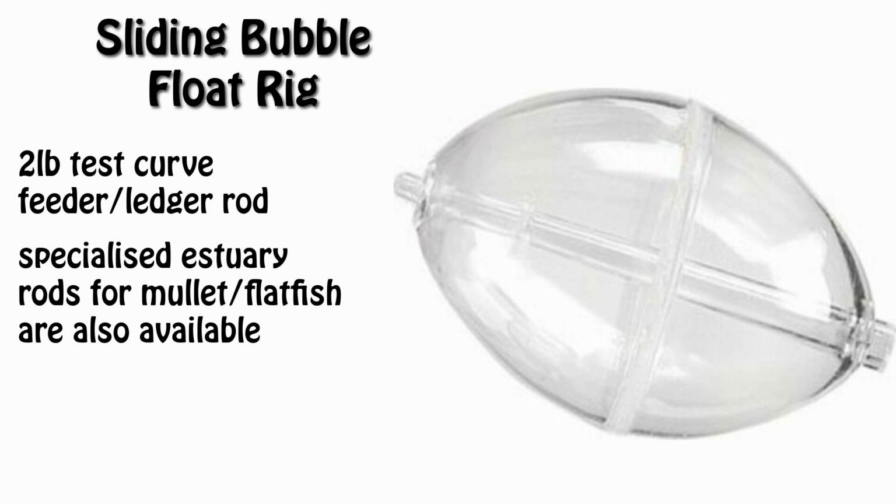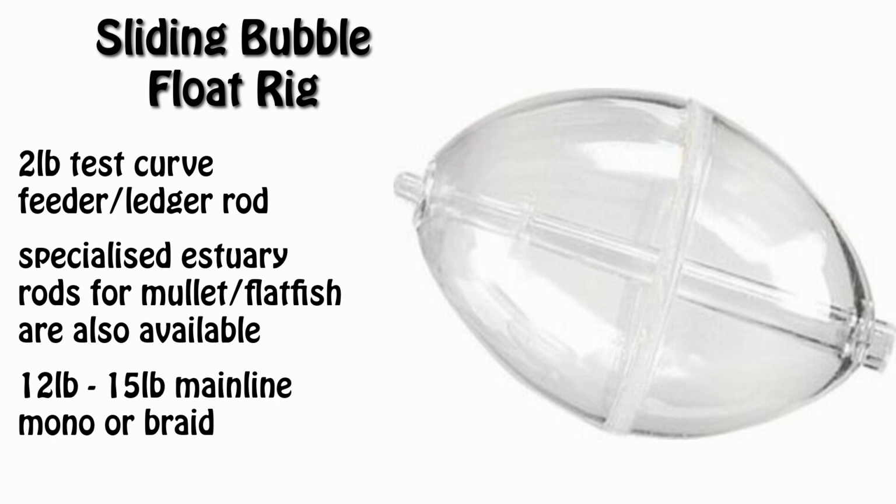These are great as they allow you to adjust the weight of the float using water, which allows you to cast further if needed, or simply match the casting weight of your rod. Keep in mind though that overly heavy floats will be more likely to spook fish, so take some precaution when casting and choosing your rod. We suggest using a reel of around a 4000 size to match the rod, loaded with 12-pound main line of either mono or braid.